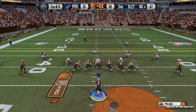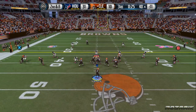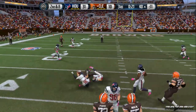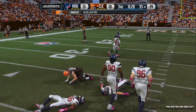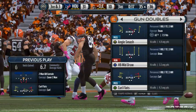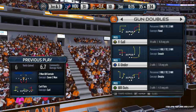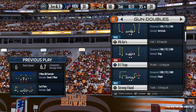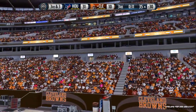The Browns are at the line of scrimmage with a spread formation. He'll throw it over the middle. Makes the catch. The tackle is made at the 35-yard line. I think the best thing to say about that play, it just gained a few yards, so that's what you do. All plays don't score. Sometimes you just want to pick up a couple yards.